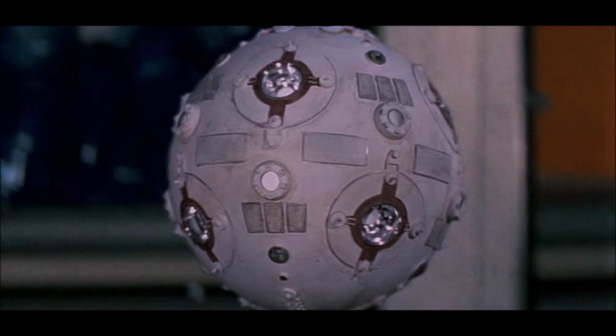Number 5, the combat remote. When Finn first boards the Millennium Falcon, he looks at it really intrigued, like, what is this? And then he just tosses it aside like trash, which I thought was cool. Something that was really important to the training of Luke, and he's just like, meh, so well.